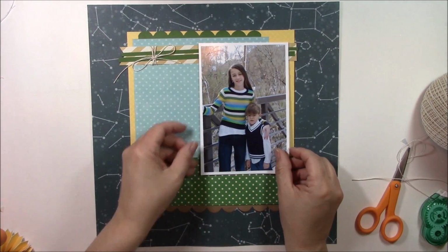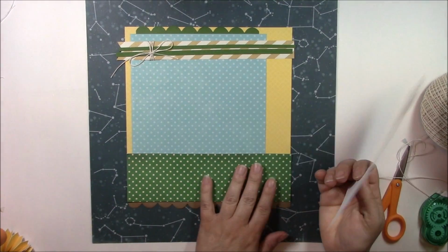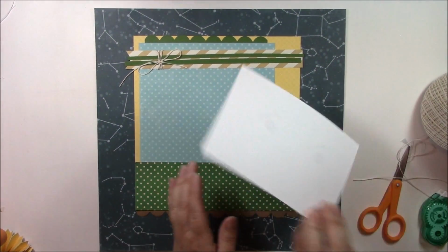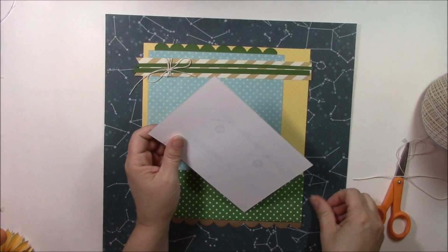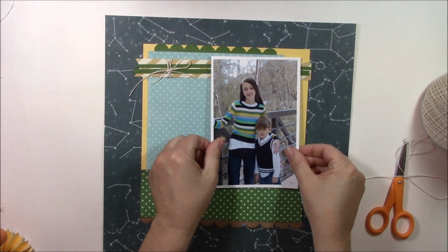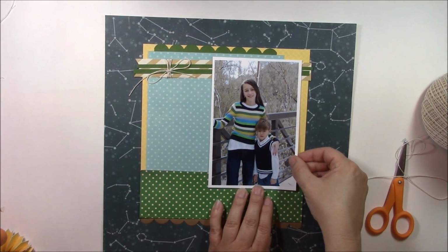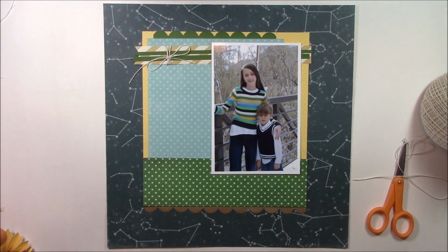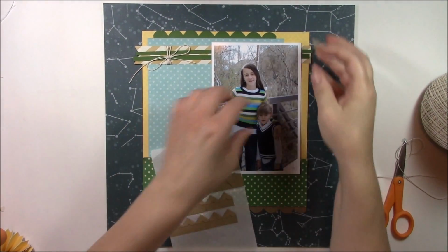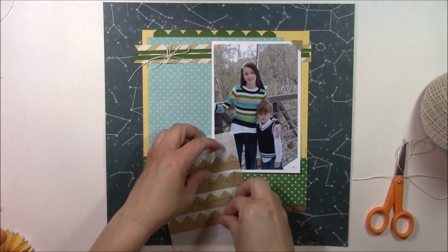And then the photo I'm going to use is of my son and daughter, and it's going to cover up this side of the yellow pattern paper and blue pattern paper. And it is a 4x6 photo, and I have left a little bit of the white around it that was printed. To bring in some more of that craft look, I'm going to add some craft photo corners.